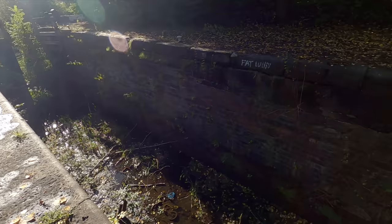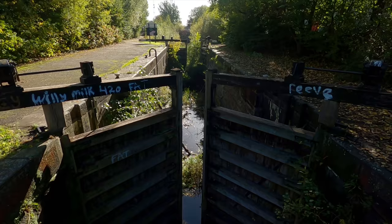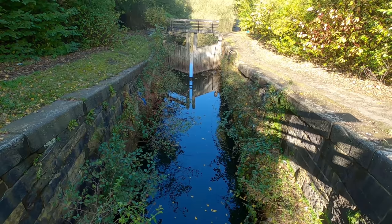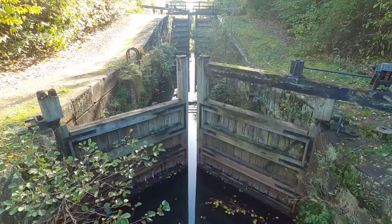So what is a double lock? Well, a double lock is two locks side by side that share a lock gate in the middle, this one here, so that the water goes directly from one chamber into the next without any sort of break in the middle. So this is the newer one, 1770, though still quite old, whereas the older one is further along, we'll see that later. So these were some of the first multi-sequential locks on canals anywhere.